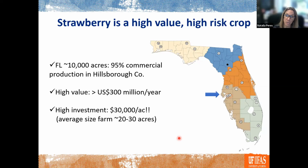So it generates over 300 million a year, but it's also a high investment, where it costs in Florida about $30,000 to grow an acre of strawberries. I know it's even higher in California. And considering the average size of about 30 acres that we have in Florida, you can quickly do the math and see how much investment goes into growing strawberries.